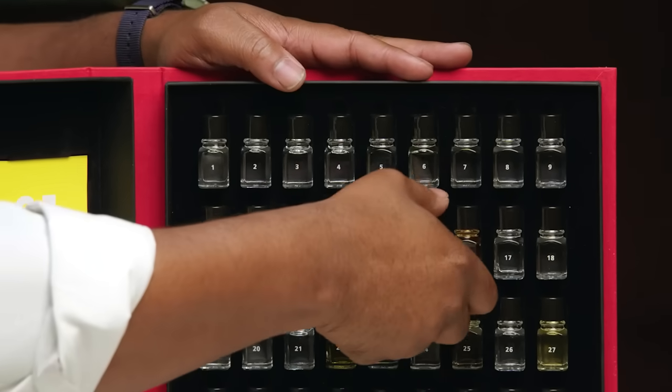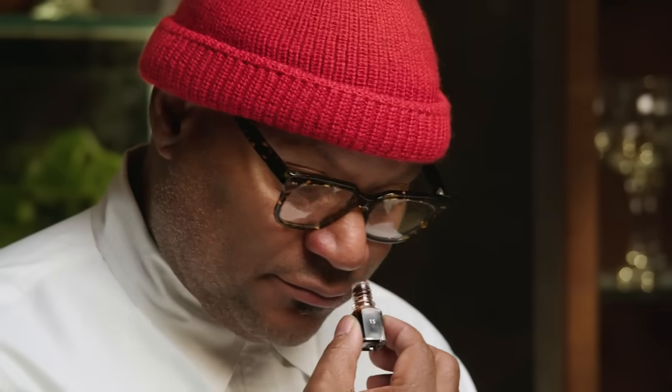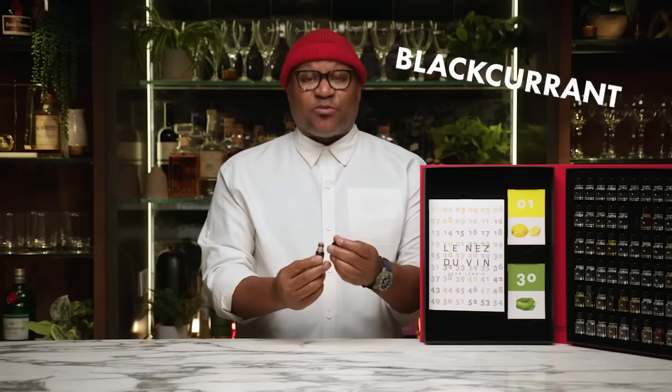So we'll go ahead and pull a scent from over here. So this is 15, so I'll go ahead and give it a whiff. These are pretty powerful. You don't want to get so close to your nose that maybe you touch your nose or you get it stuck there, because you'll be breathing this stuff in for the better part of the day. This is blackcurrant. That's what I believe it is. It says 15 here on the vial.